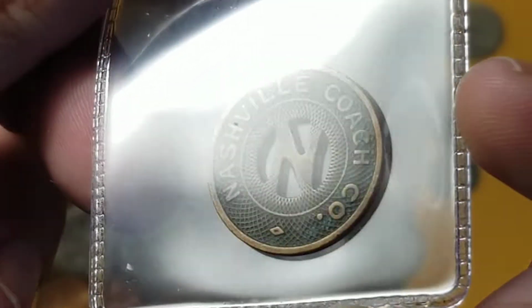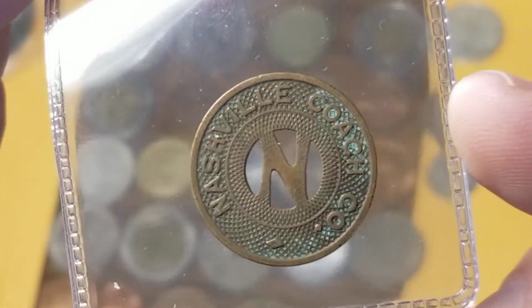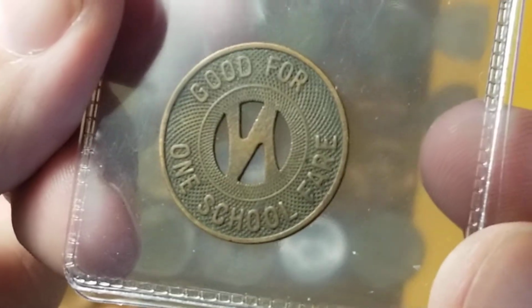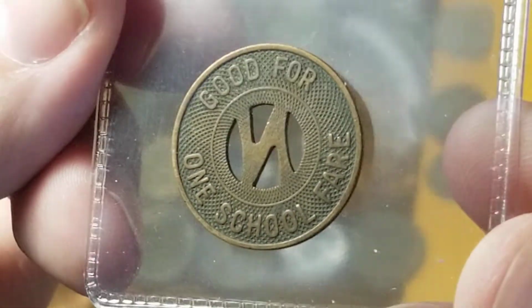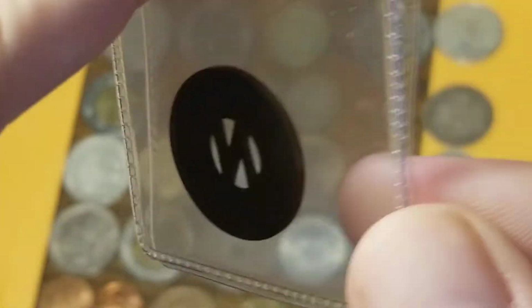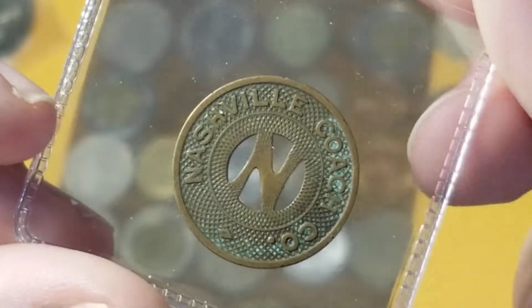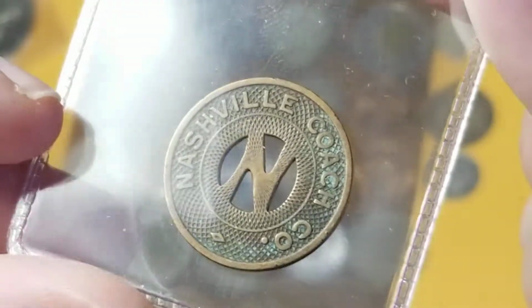And this one is listed as the Nashville Coach Company. Earlier than that, the company was known as Southern Lines, but this is good for one school fare. So I guess at one time, public buses were used to get children to school. Well, these apparently were made in 1953, and he had a whole bucket of these, and in retrospect, I guess I should have gotten one that wasn't as corroded as this one.